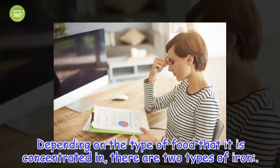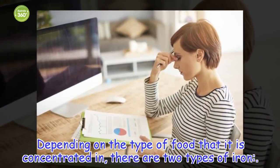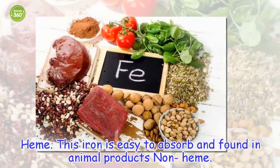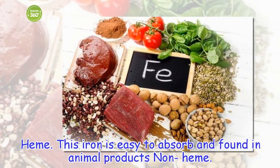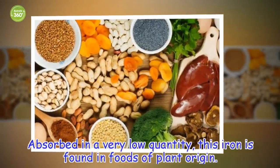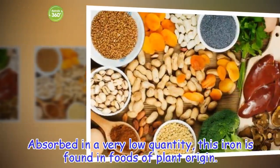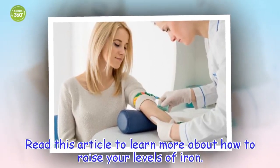Depending on the type of food that it is concentrated in, there are two types of iron. Heme. This iron is easy to absorb and found in animal products. Non-heme. Absorbed in a very low quantity, this iron is found in foods of plant origin. Read this article to learn more about how to raise your levels of iron.